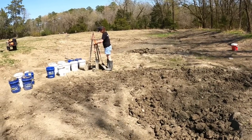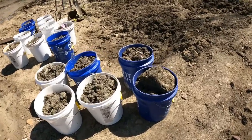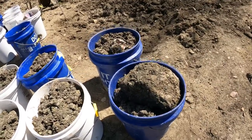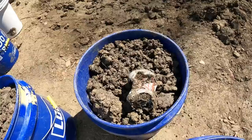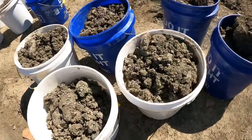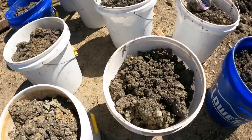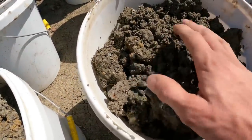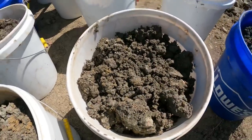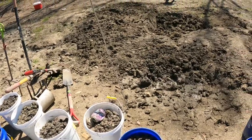That was some awesome gravel. And here's all the buckets. There's the big conglomerate. And there's one of the coke cans. So the gravel's looking pretty good. Lots of bigger rocks, kind of scares me. But there are some smaller rocks in there. So that's a plus. 18 buckets out of the hole.